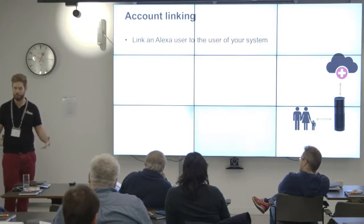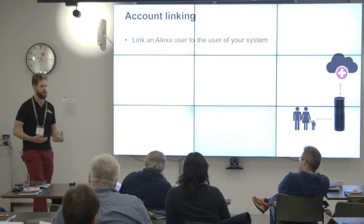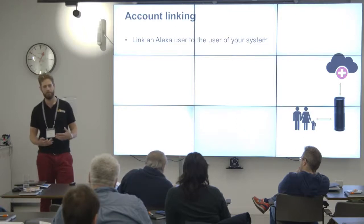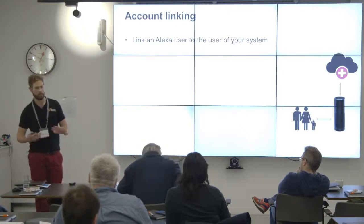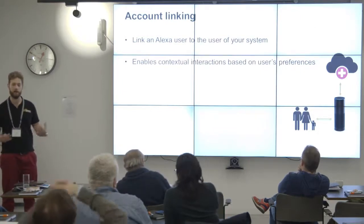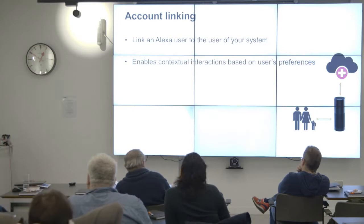If you're already using a user database, if you're already keeping track of the people using your applications and using your platform, knowing which is their Alexa device and being able to use that ID to authenticate users is truly powerful. And so I wanted to make it clear that that functionality exists, that you're able to manage users and user information on the platform.